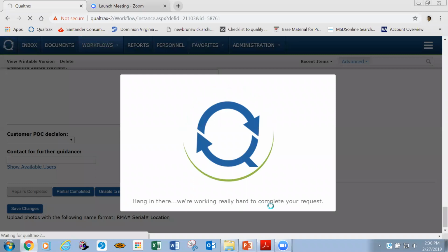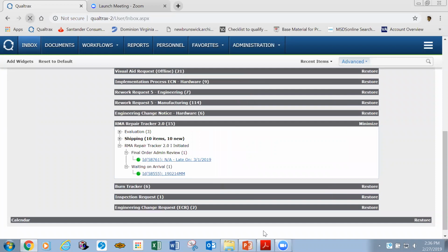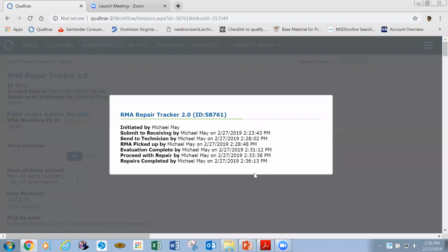Hang in there, we're working really hard. Okay, so at this step, now, if we go back to my inbox here, let's do a quick refresh. I can see that the RMA that I initiated is in the final order admin review. I love it. So let's go ahead. And again, needs to be processed by Makara, has all of our timestamps and dates.